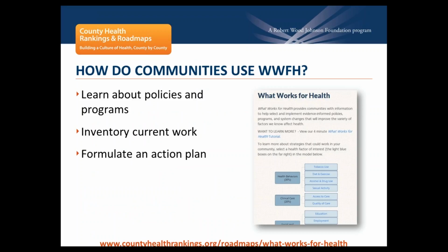So now you have a sense of what goes into our work. We want to give you a sense of how communities use this. So communities use What Works for Health in a variety of ways. Some things that we hear when we are talking with them is that they use it as an introduction to get a sense of what strategies they might want to consider to address a particular problem.